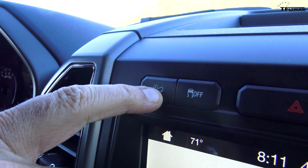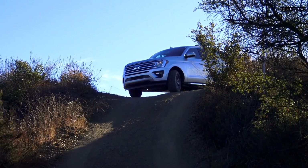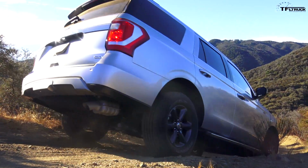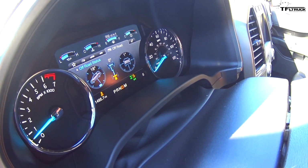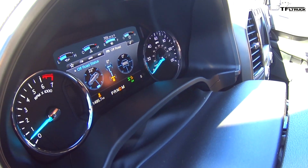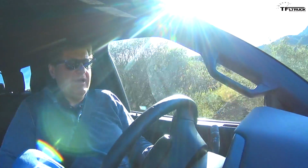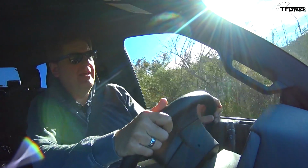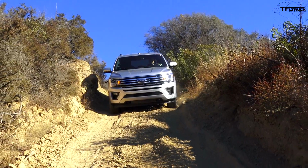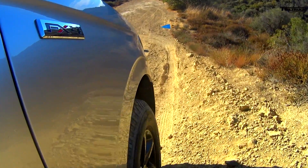So I'm going to activate hill descent control. Hill descent control ready. Foot is off the brake. Truck does all the braking. All I do is steer, relax, enjoy the ride. Modern technology, making off-roading available for everyone.